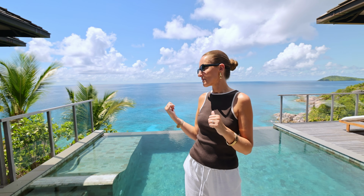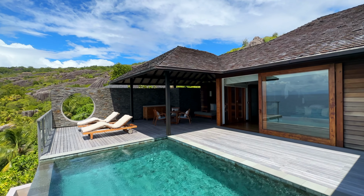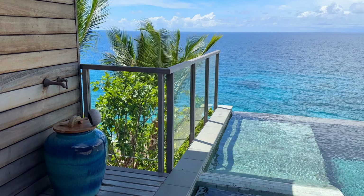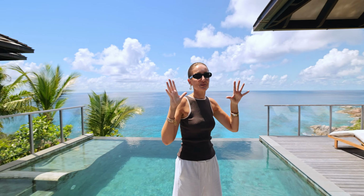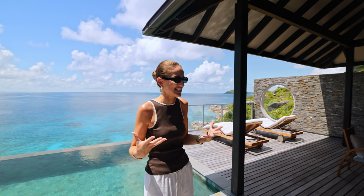So the first thing you see behind me is this beautiful pool. There's even a little lounger, I would say, in the water. The views are just magnificent. It's just mind-blowing. We also just arrived, so I'm still super excited.